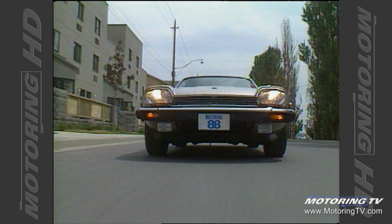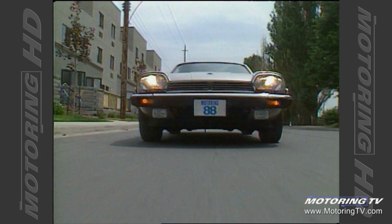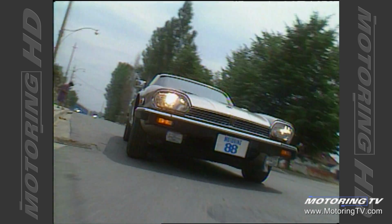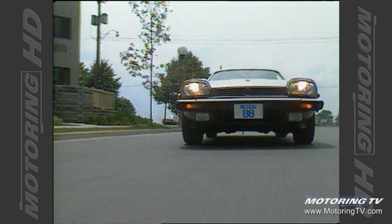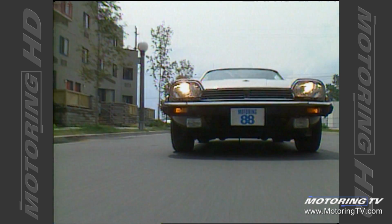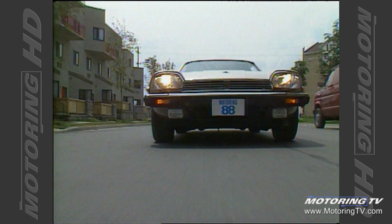The first thing that hits you about this Jag is when you close the door, it's amazing how much of the outside world is shut out. Very, very quiet in here. Being a V12, you can hardly hear it purring, and you have to rev it up on occasion just to make sure it's still running.